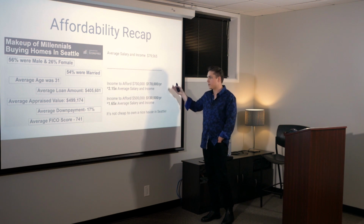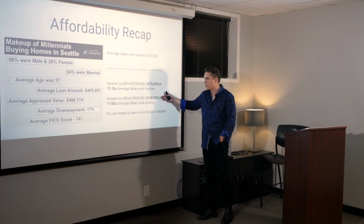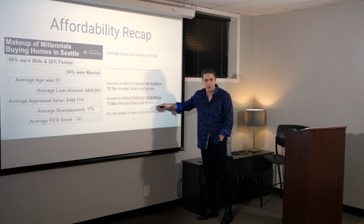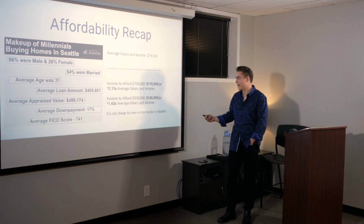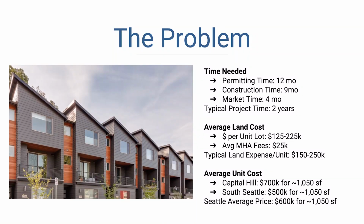You're looking at pretty much double the average income to afford an average townhome in the city. Let's say you can buy a beater house for $500,000. That's what you're looking at. And it's not cheap, to say the least. So let's talk about entry-level product. What are we comparing these detached accessory dwelling units to for the people who want to rent or potentially buy them? They're comparing them to townhomes in the area, typically, right?